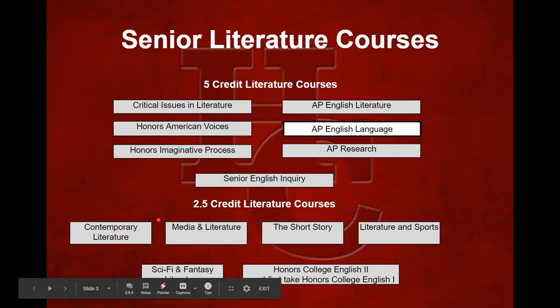So a lot of contemporary topics and titles in there. Media and literature really looks at the way that media is constructed, examines online media, blogs, memes, social media, and the way that those platforms engage society. And then they read both fiction and nonfiction that deals explicitly with those topics.